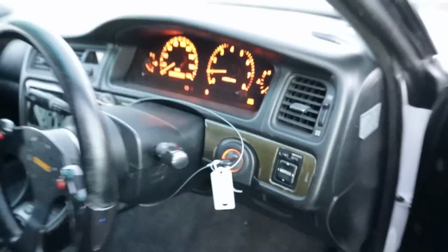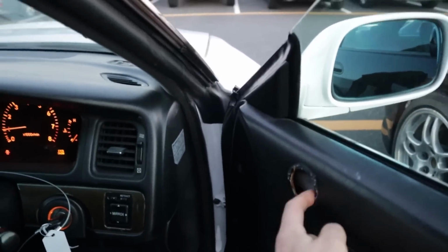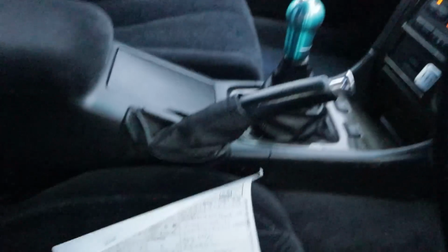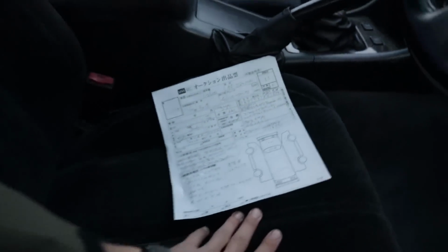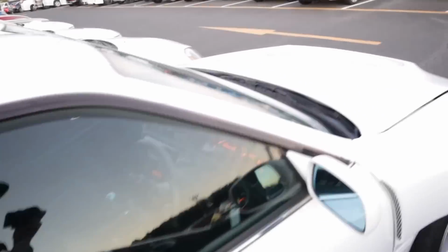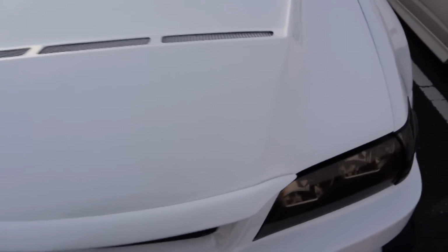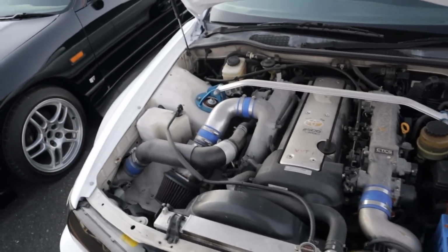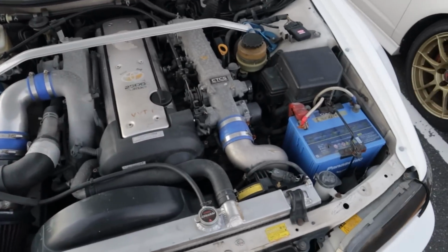Oh, she's quiet. Sucks when people put tweeters in like that and leave gaping holes in their interior. How many Ks does the odometer say? 233,000. Cluster's most likely been changed. Can't get over how good this looks though. I think it might be a Kazuma kit. Yeah, pretty stock. Not bad.